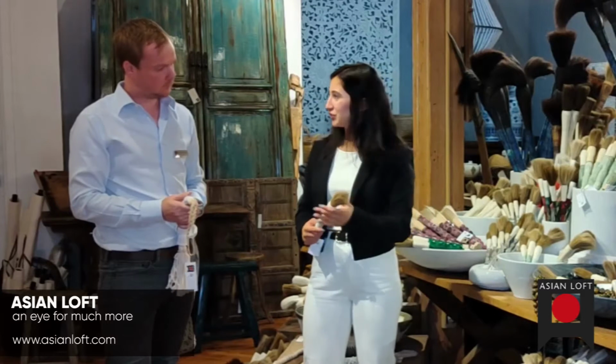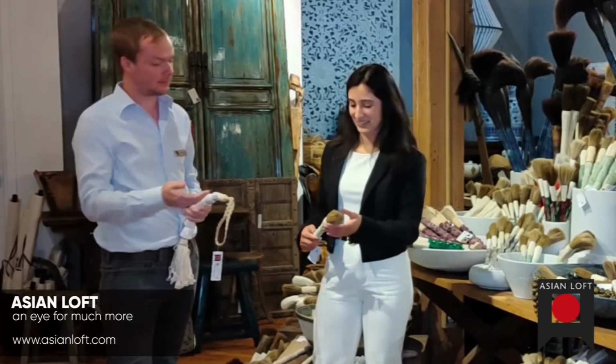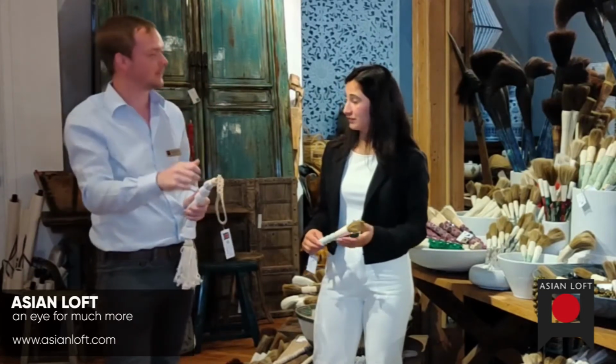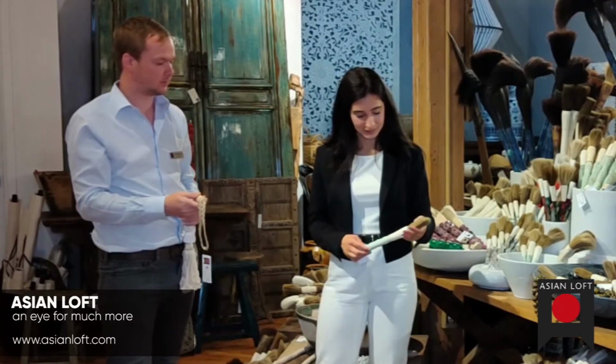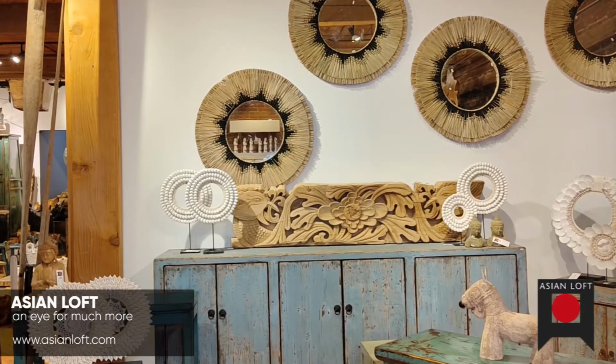Do you think people actually use these in real life? How cool would that be? There are people that actually use them, and they all compliment them because they're made of goat hair. Those brushes really do have a nice stroke to them. But of course, the majority of our customer base would just lay it on a book somewhere, and really have that nice accent piece for the interior decor.